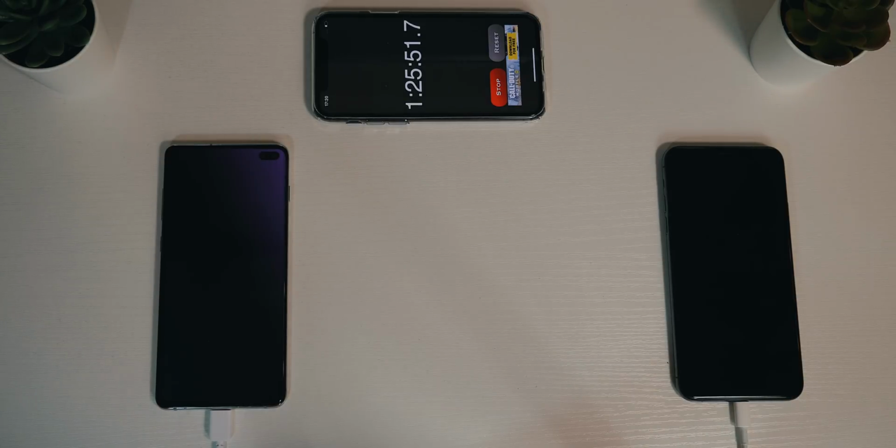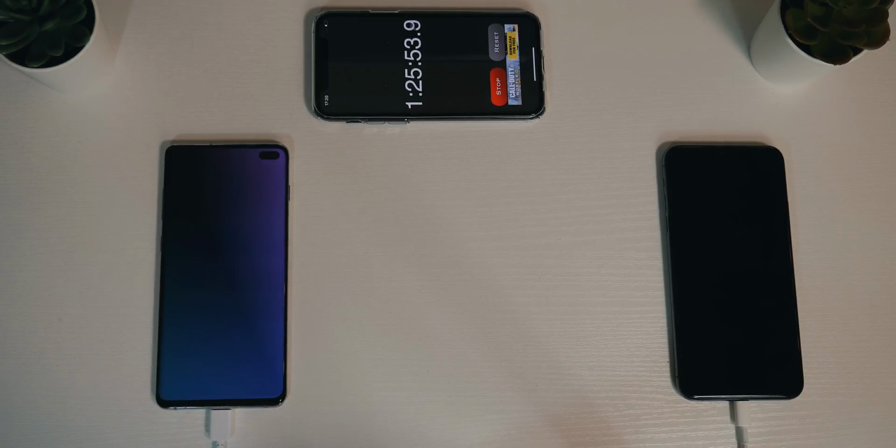So the S10 Plus and the iPhone 11 Pro Max were pretty much neck and neck. Looking at the pattern of charge, my money would have been on the S10 Plus to finish 4th. But like I said, they both probably would have finished roughly around the same sort of time.